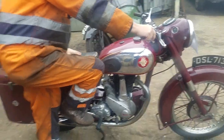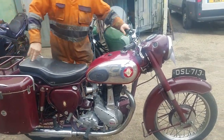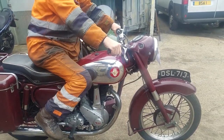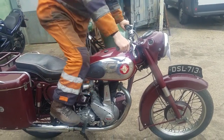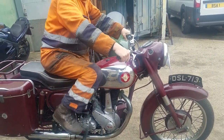Right, starting. Much easier on the stand. Well, all these comedians say you shouldn't take them off the stand. I've got one of the bikes and mine's the same. You need it on the stand when it's cold. Just over compression a little bit? Yeah.